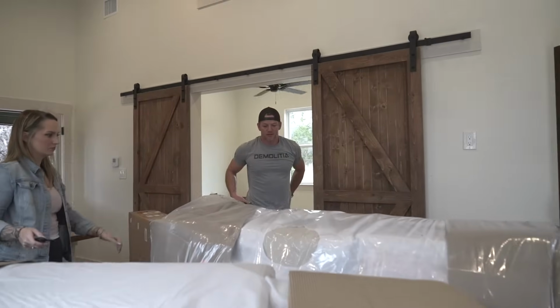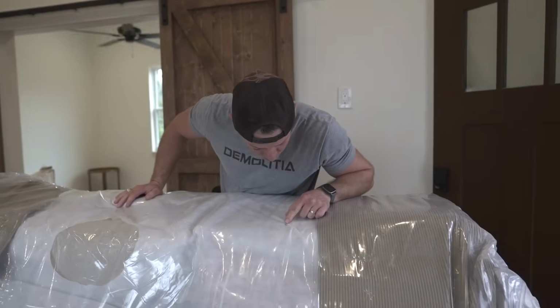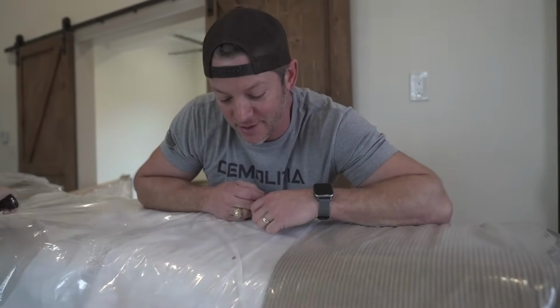Couches? Did Mikey do this by himself just now? Yeah, I can try these. Why didn't you help him? Look at this poor little bug that got packaged in here. You know what this looks like? It looks like Jurassic Park, where they got the mosquito and took the T-Rex blood out of it.